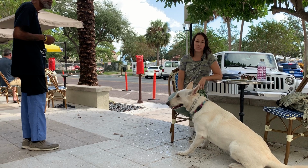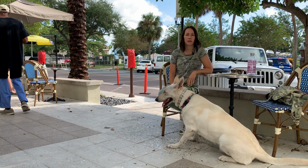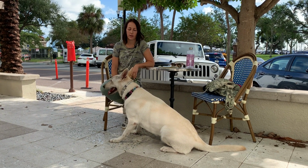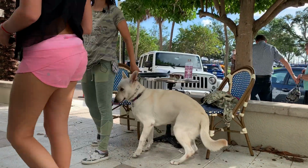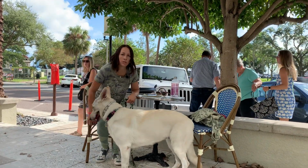So I handled it. She barked. I told her no. I popped the leash. And that's it. Again, I'm not giving her any obedience commands. Now, if he would have kind of pushed more and like asked to pet her or even stuck his hand out, that's when I would have stood up and said, hey, she's in training. And I would have put myself between the dog and him. But that right there, no big deal.